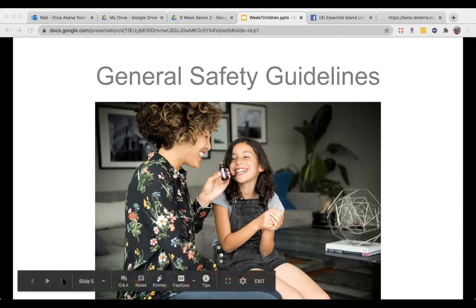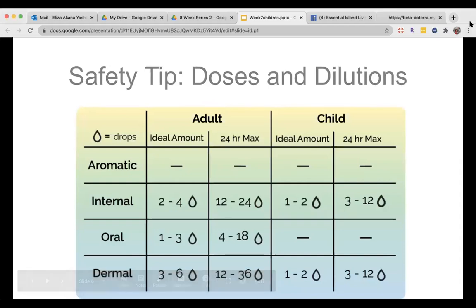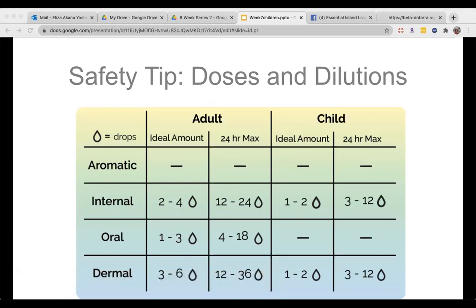So the next graphic is one that I really love. You could Google this, doTERRA safety guidelines. You can find this in our Facebook group as well. You could take a screenshot of it right now.